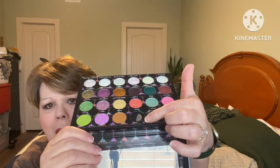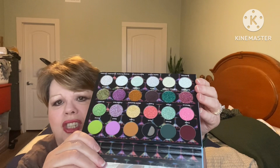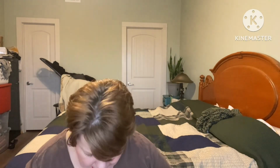Oh no. I lost the black. I lost half of my black. Oh no. See, it came out. That's okay. That's all right. That's just one color. There's still some there. I can use it. But I'm going to save this palette for a swatch party. I will have to swatch this palette for you guys. Oh, that's so sad about the black, but that's okay.